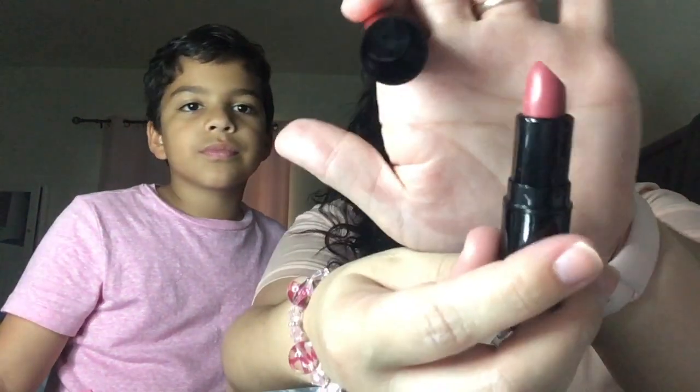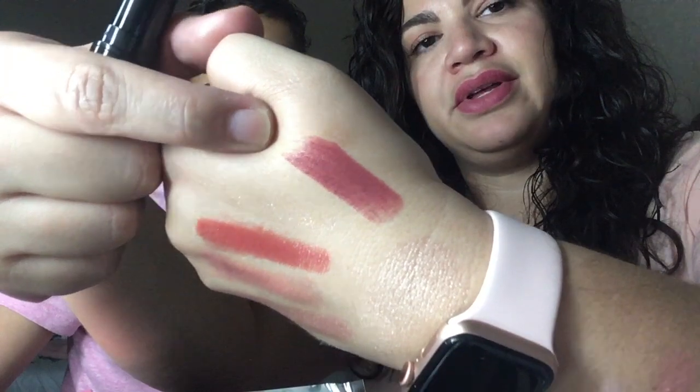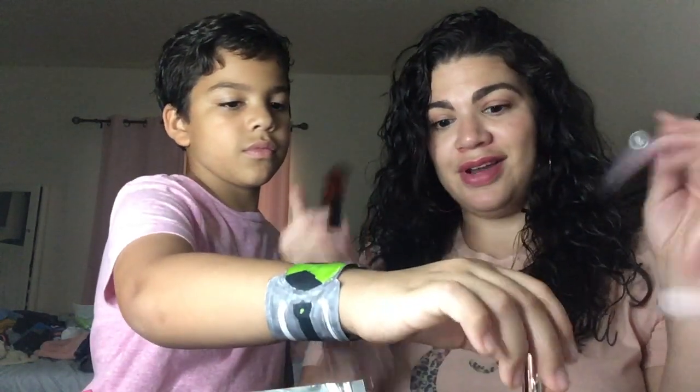And this is a lipstick, and it's called Mauve Baby, and I knew I was gonna love this. And look how pretty this is, and I'm gonna show you the color right now because I did swatch it. It's like my typical colors that I like. So that's it right there. I'm glad I got this, and this was just $3 for me, so I was like, okay, I have to get it.